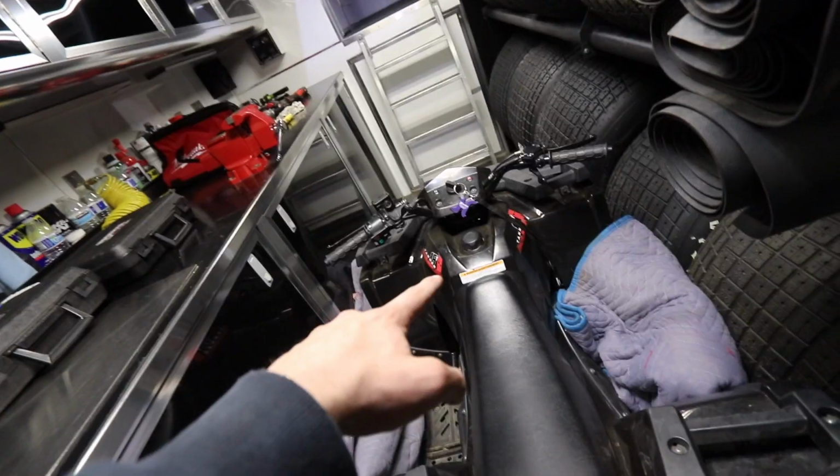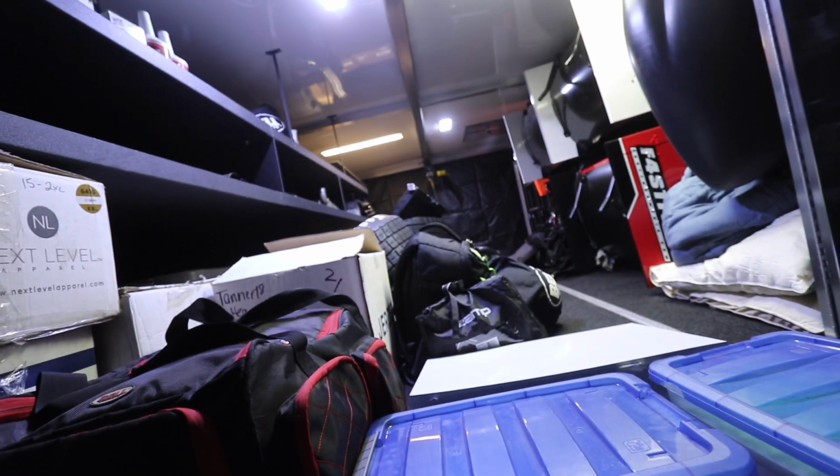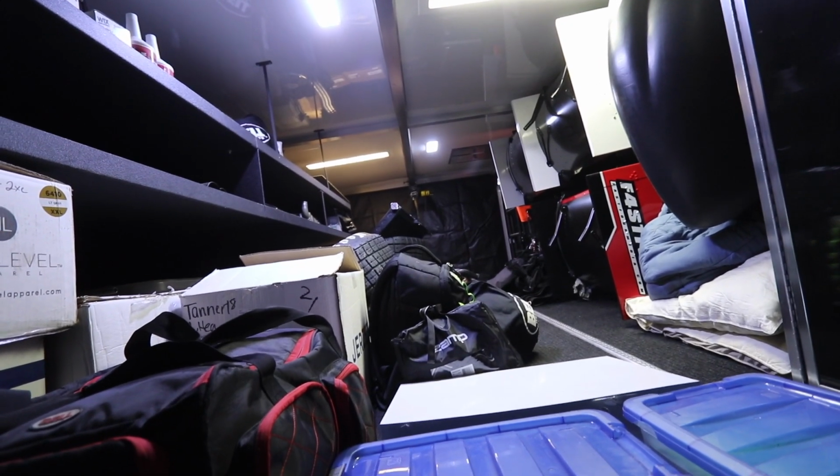Also have all of our spare wings up top. Got our meal, got the quad, and then for this weekend, we just have a good amount of stuff upstairs, no spare car. But that is gonna wrap up our day. It's Wednesday night, we are all loaded. We will have half a day tomorrow, and I think we're gonna try to get out of town around 3 or 4.